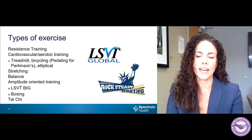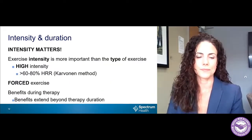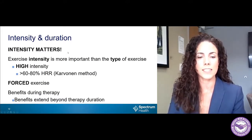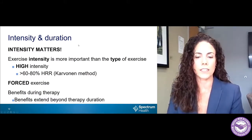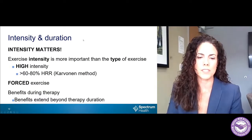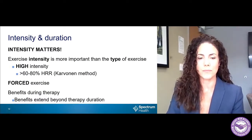But the mechanisms underlying these exercise-induced changes are not quite yet understood. What is found, however, is that intensity matters. Exercise intensity is more important than the type of exercise in mitigating motor symptoms of Parkinson's disease and Parkinsonism. One particular study by Arkadav and colleagues reported that treadmill and cycling training at similar intensities resulted in comparable improvements in gait, mobility, and balance.